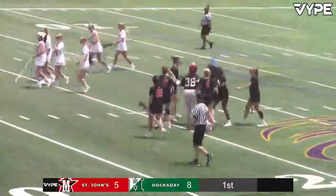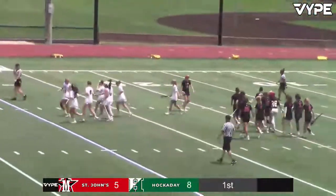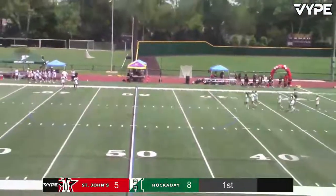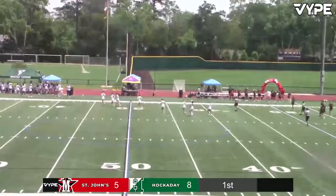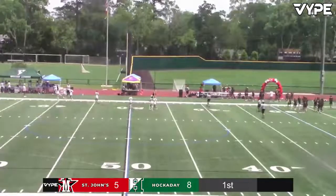And that tells you a lot. They drew up a play and they gave it back to her. That's a lot of confidence in her to not only be taking the draw, but take the feed on an important goal with just a couple of seconds left in the half. And they've been face guarding her most of the first half here. They must have taken that timeout to draw a play to get her out of that face guard.